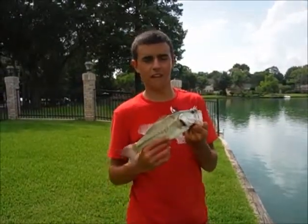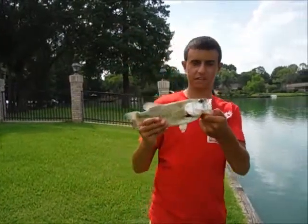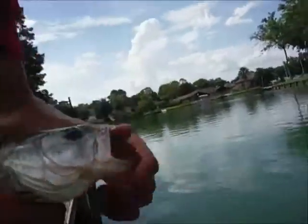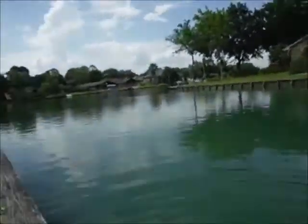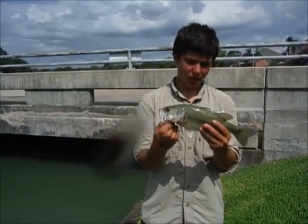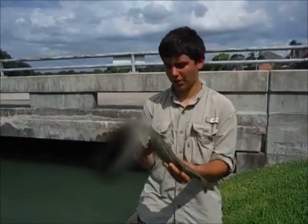Alright guys, so this is bass number like 5 for me. We're just gonna release him here. Finally caught this guy, didn't get off this time. Nice size, pretty good for this. Throwing back.